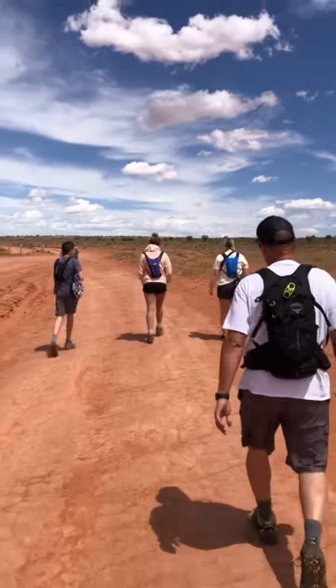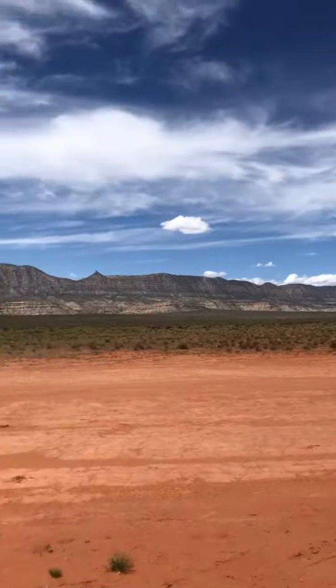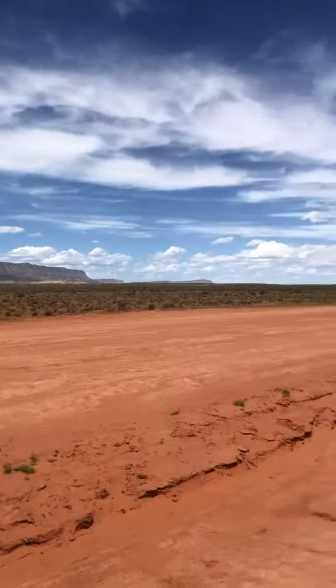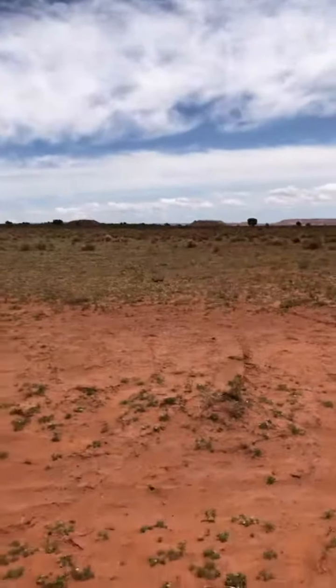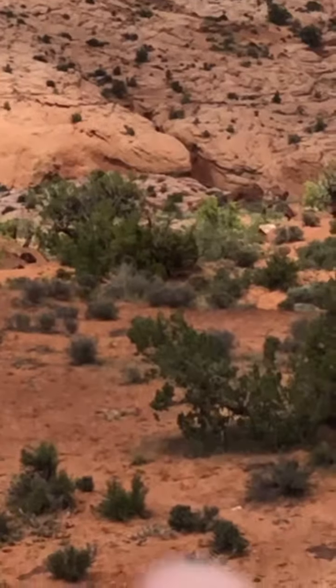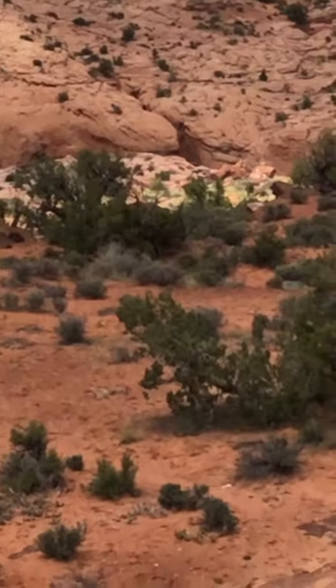We are headed to some slot canyons. And literally, we are in the middle of nowhere. But we shall find them. So there's our slot canyon right there. We go up that way. Pretty cool.